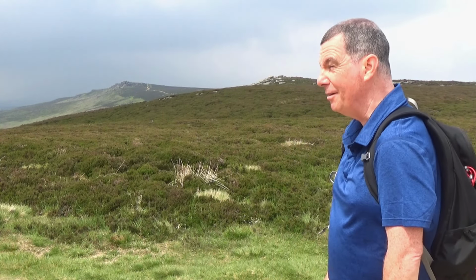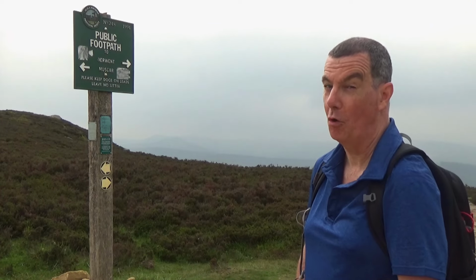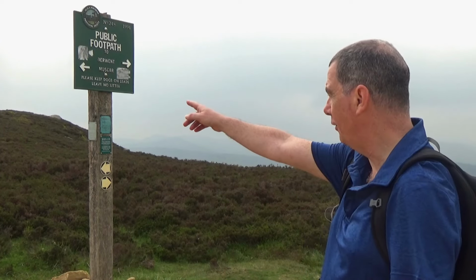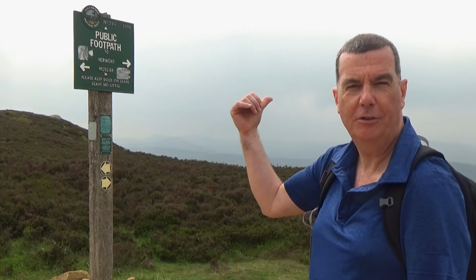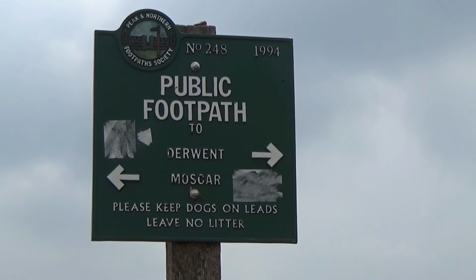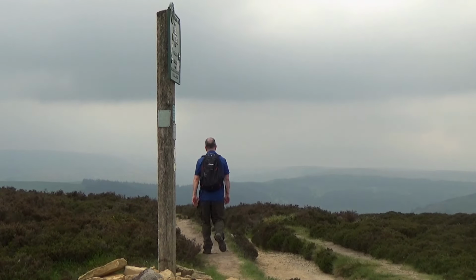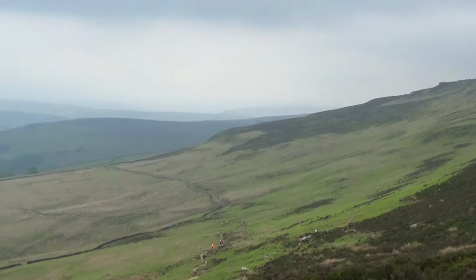Anyway, now here, I think I've been here before too. Yes, on my very last walk, I came up from Moscar and I turned left and followed the ridge down onto Dovestone Tor. But today, I'm going to be turning down here in the direction of Derwent. Leaving Derwent Edge, the path fell steadily as I slowly made my way northwestwards.